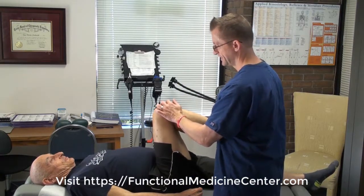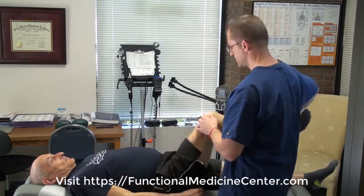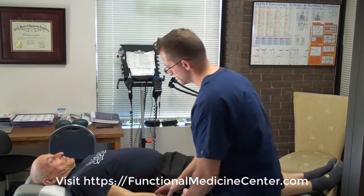Push in. Okay, straighten the leg for me. Just a psoas and latissimus dorsi.